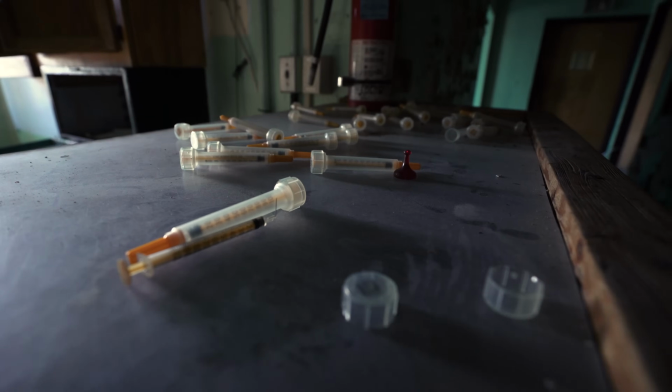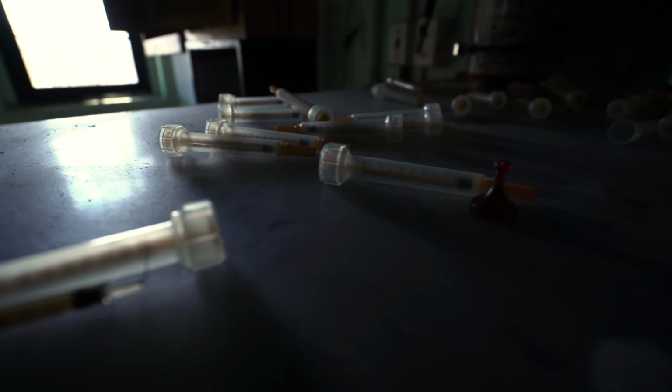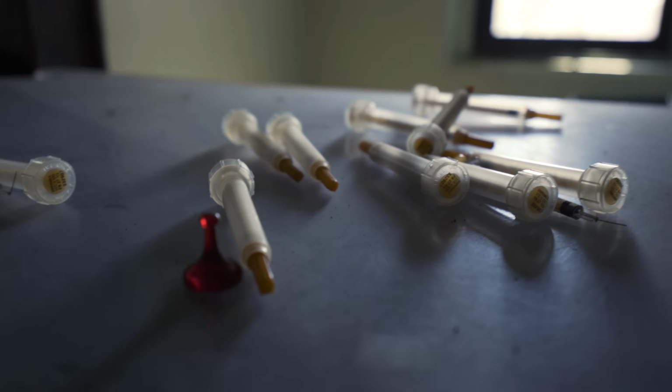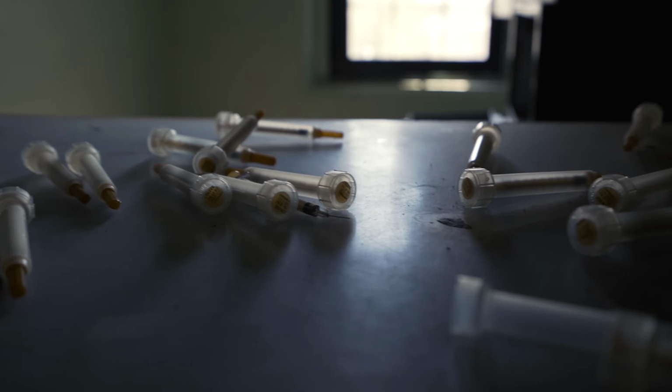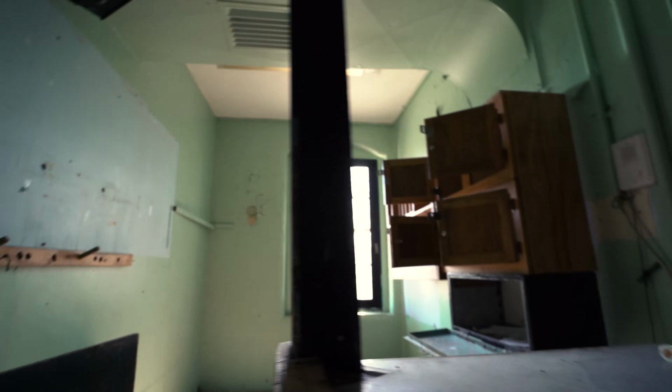You see this? Mm-hmm. Sorry, game piece. I think these are like hospital needles or drug needles? Hospital needles, Brian. Look at this.